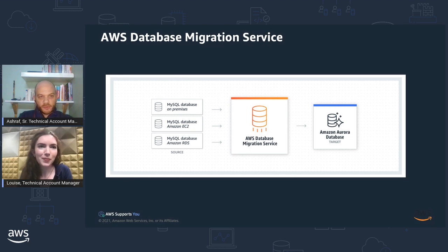Yep. So one of the common use cases for migrating to any cloud, including AWS, is migrating your database from your local data center to AWS Cloud. And here in this example, we'll be talking about our service, which is AWS Database Migration Service, DMS. And DMS makes it easier to migrate relational databases, data warehouses, NoSQL databases, and any other type of data stores to your target in AWS.